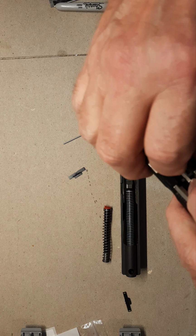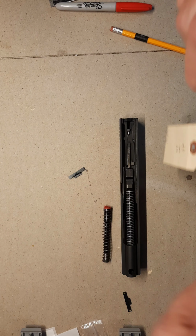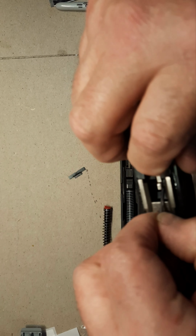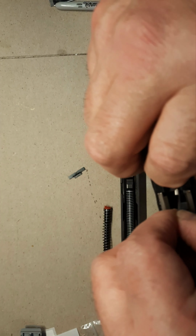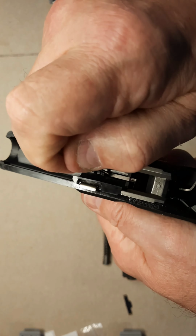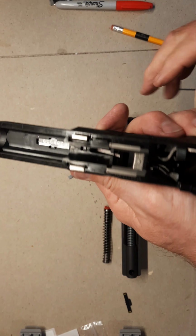I'll lift that up just a little bit. And there we go, and then push it in. It has a little angle that it goes in. There we go. Push it right all the way in. Just like that.